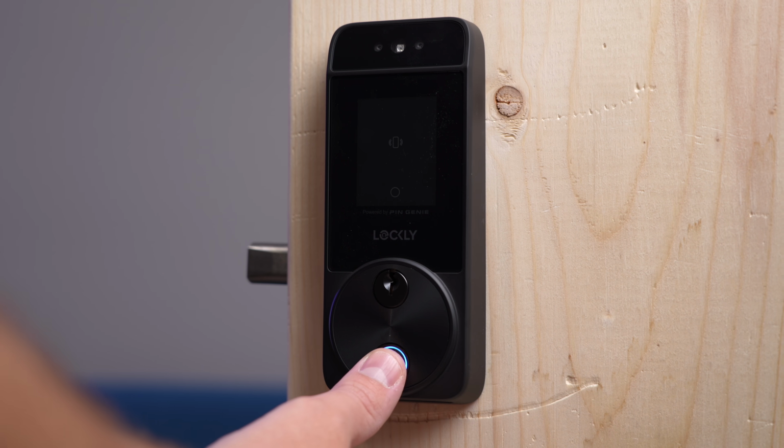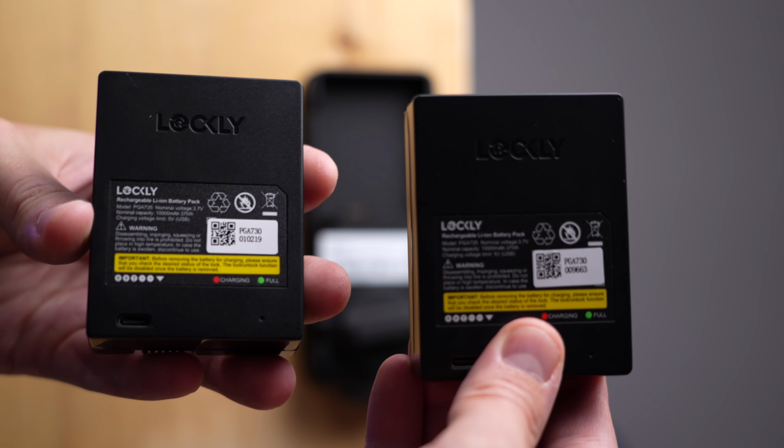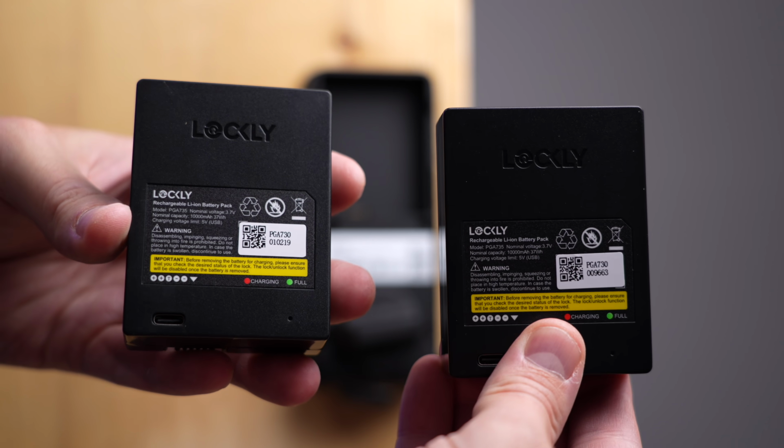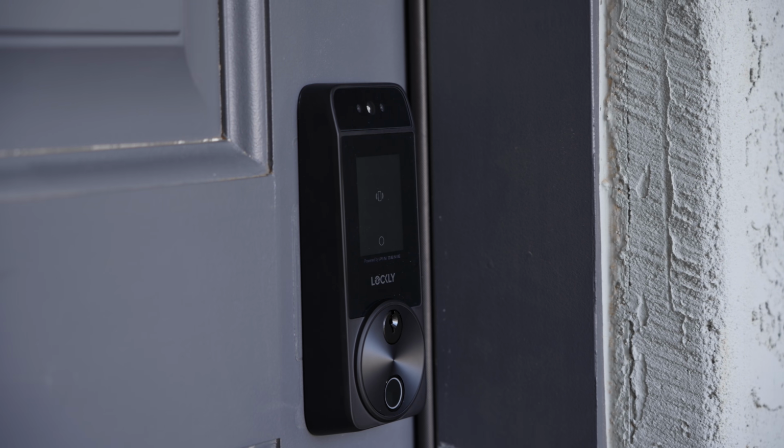It's very responsive no matter how you unlock it, and it's really quiet. Also, it has a rechargeable battery and comes with an extra one so you can easily swap them out. It doesn't connect directly to Home Assistant, but I'm using the Homebridge integration to know if the lock is open or not, so it works well for me.